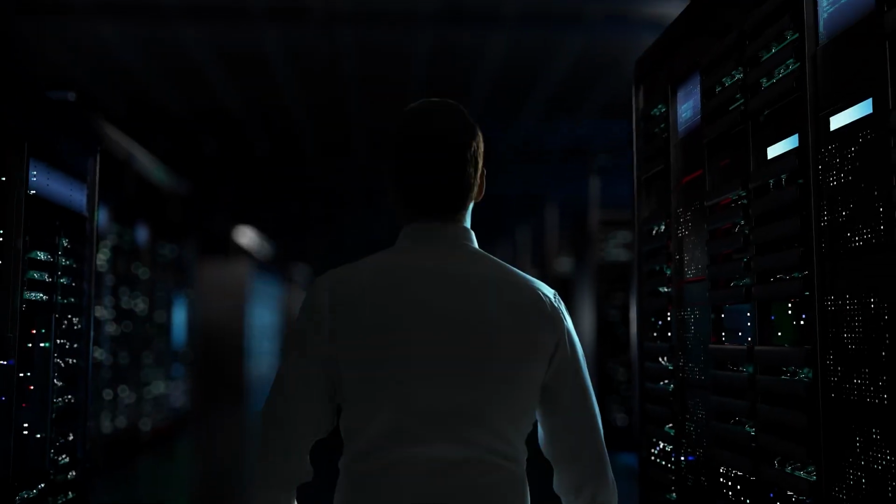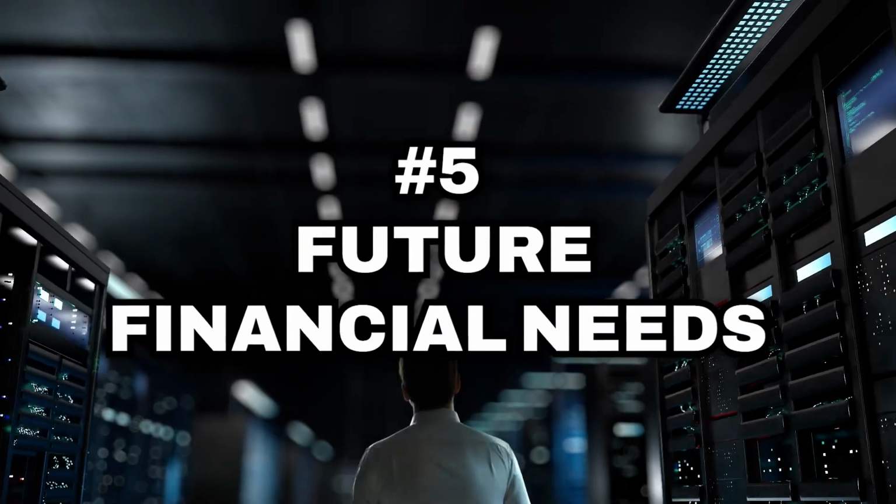Which brings me to my fifth major benefit, which is future financial needs. You never know what you're going to need in the future. Convertible term life insurance gives you the flexibility to be able to convert into any sort of strategy that you may need. It may be for personal reasons for your family, it might be for investment reasons for yourself, or it could even be potentially a business reason like a buy-sell agreement in a business partnership.